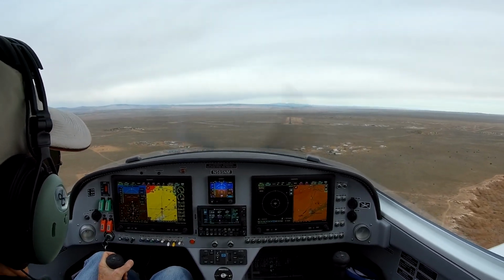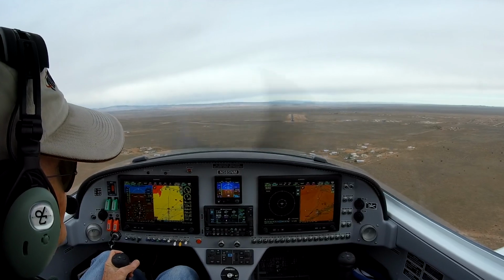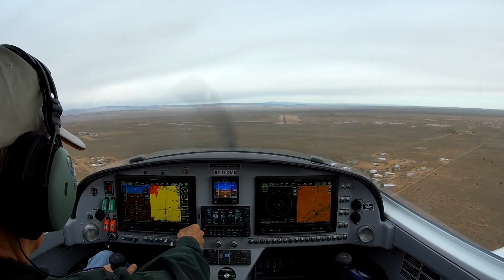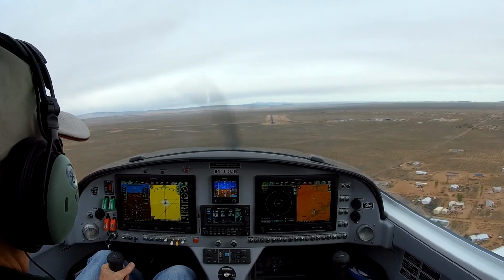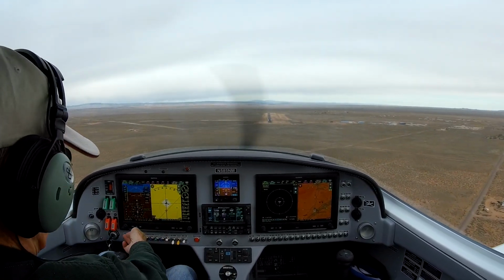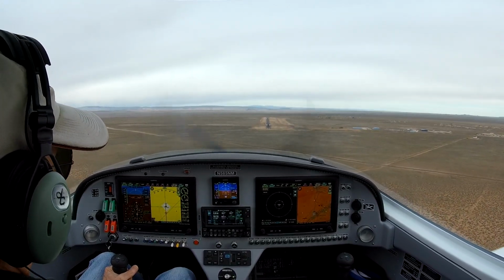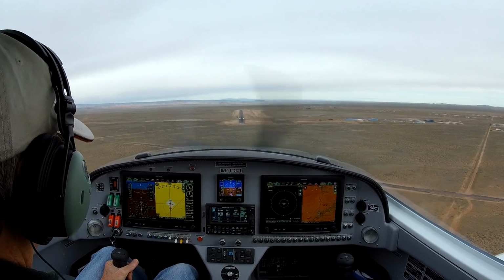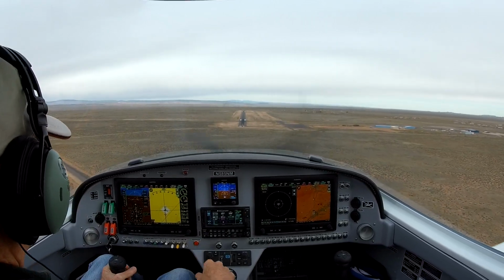There we go. And Belen traffic, Bristell 585, November Mike is 500. Short final 3-1, be doing a missed approach, heading back down to Albuquerque, Belen. Perfect. So, did everything it should. Fuel pump on, landing light should have been on before, but oh well. And 5460, autopilot off.